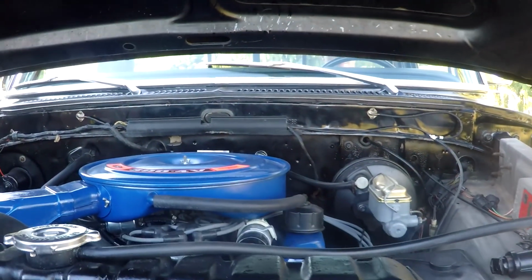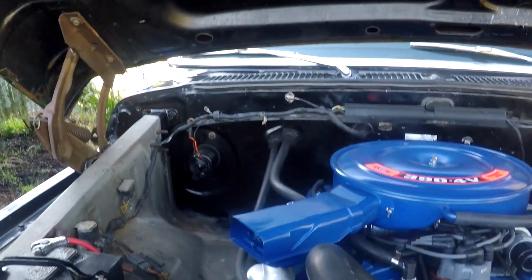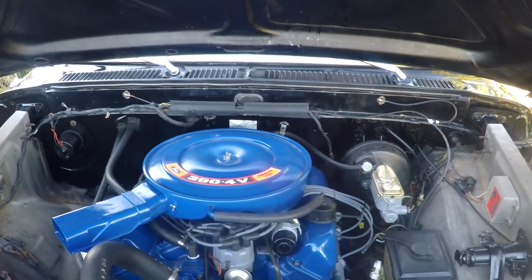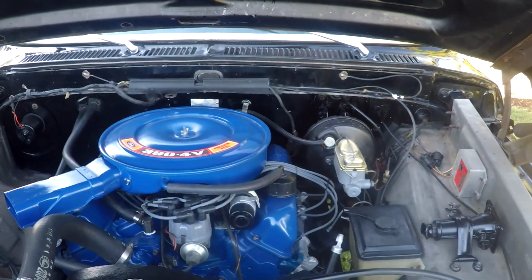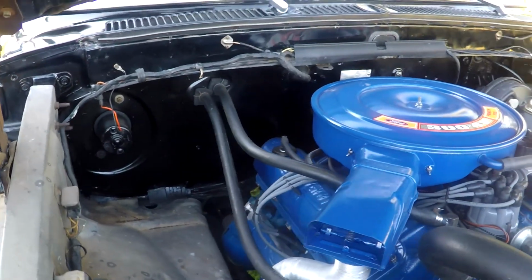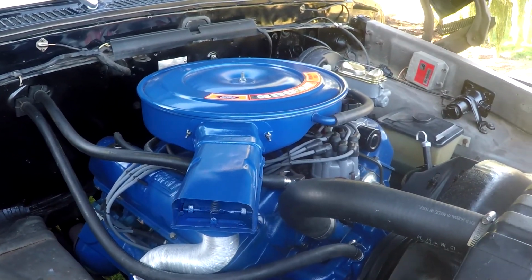There we go. So underneath the hood, you know, it's in great condition. It was a factory 360, and I think he told me like 15 years ago or something like that, he had put a new motor in it, wanted something a little more beefier than a 360.